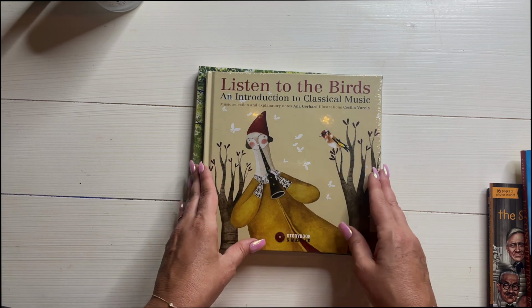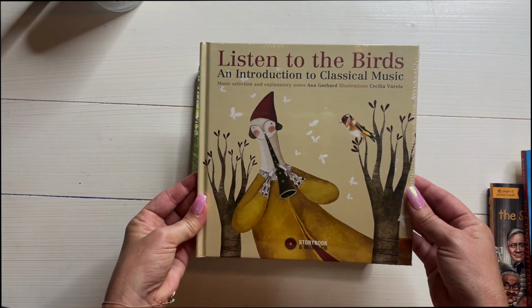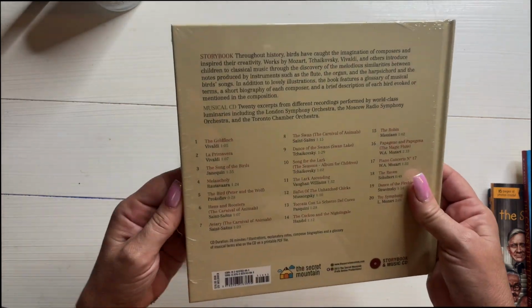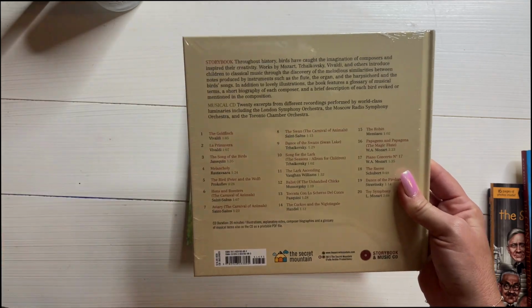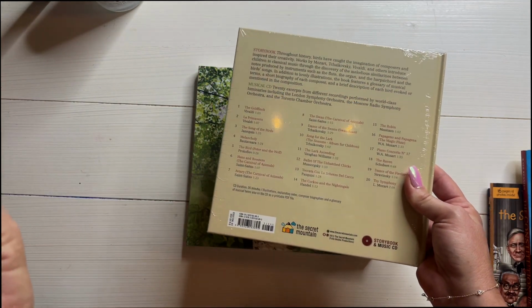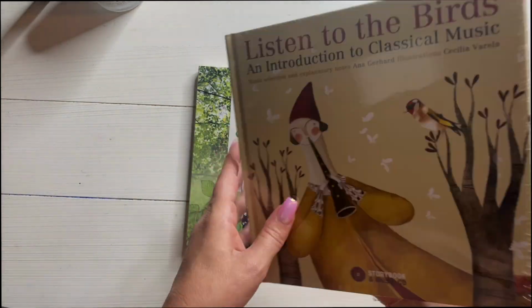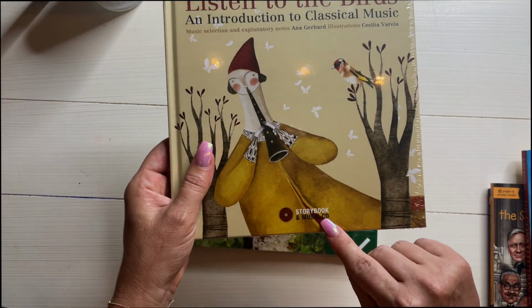So this goes along with our bird unit. We have Listen to the Birds, an introduction to classical music. I'm not going to open this up right now. Again, I'll try to do a review. I'm not sure how many times I've said that. But it comes with a CD. I am imagining, a storybook and music CD.